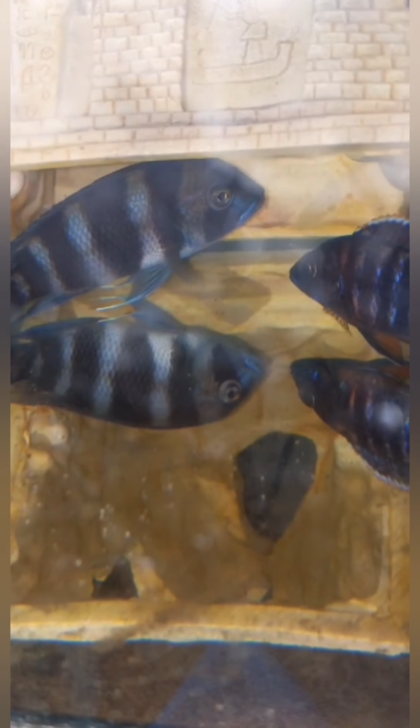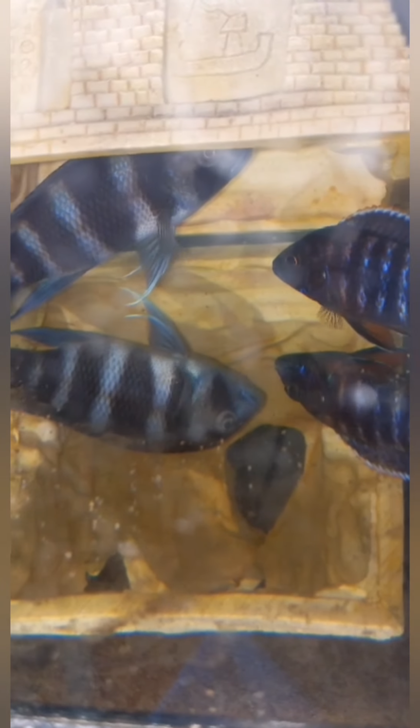I wasn't able to get a good angle of his eye. You can kind of see it right here, especially off the reflection. I zoomed in a little bit and you can see his eyes popping out. I didn't really want to put him out there because he was already stressed and that's just going to add to it. But you can see there's definitely something wrong.